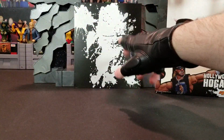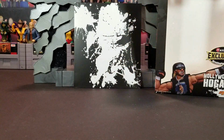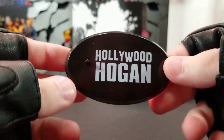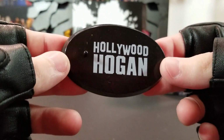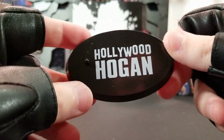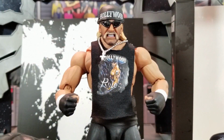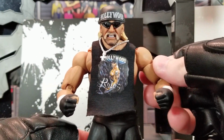Very awesome. So inside the packaging, it has this spray paint graffiti art style thing that can come out and you can use it as a display piece. I think that's really awesome. Storm does that with their Mortal Kombat and their Street Fighter figures, so I'm glad to see they're continuing this tradition with the Hollywood Hogan figure. Hogan comes with a basic black stand here, except it has his name on there in the Hollywood sign style. And then it's got Hogan right underneath. Very cool accessory.